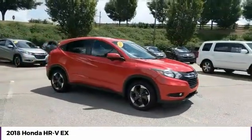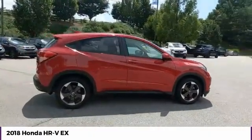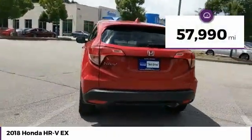The HR-V has a good-looking exterior with a clean design. It comes with a well-tuned suspension and a handsome and flexible interior with tons of options to choose from. This vehicle has less than 60,000 miles.